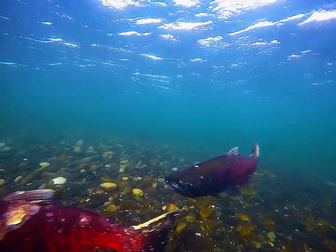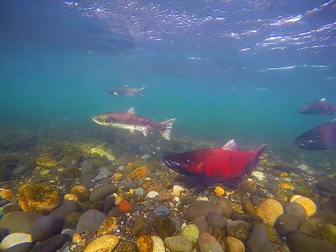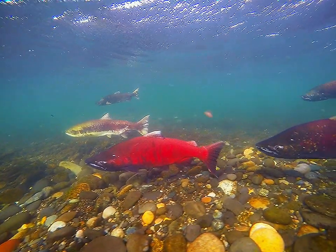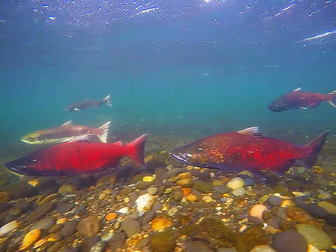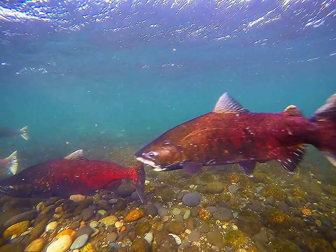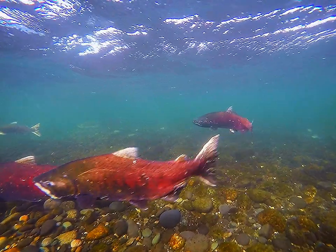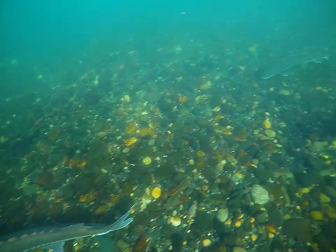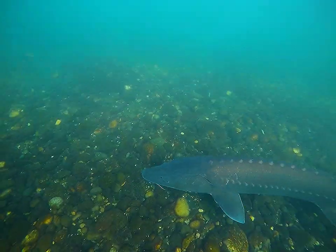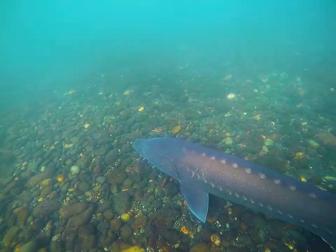The hatchery Chinook have their second dorsal fin, or adipose fin, clipped as young fish and it heals over. The wild Chinook always have their adipose fin intact. There are also some curious white sturgeon in the area who are looking for a tasty salmon caviar snack.